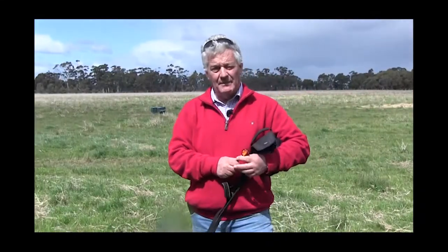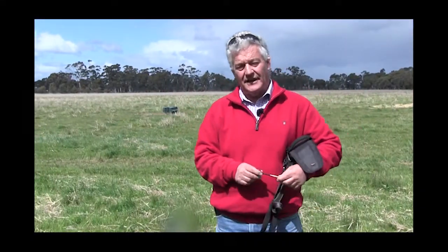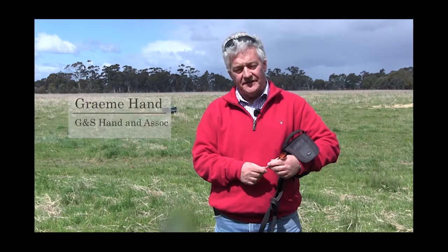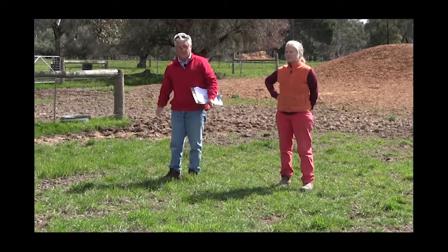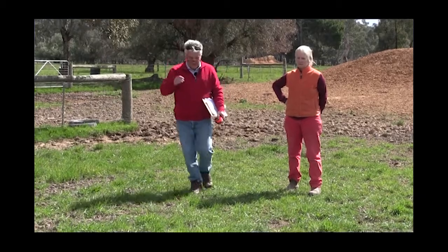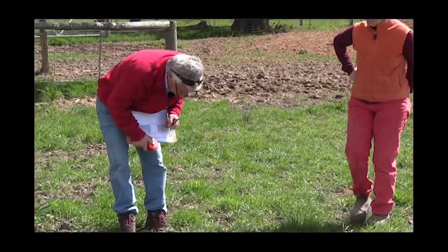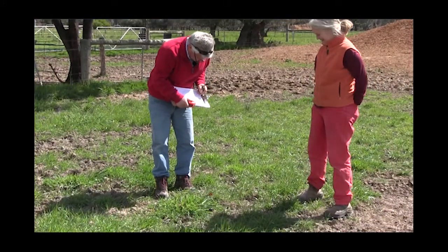The idea is to get a baseline measurement of how the landscape function's going. And so what we're doing is we're measuring the soil surface. The soil surface is the early warning indicator of what's going to be changing. So on a healthy soil surface, it'll be covered either with a perennial grass plant or decomposing litter.